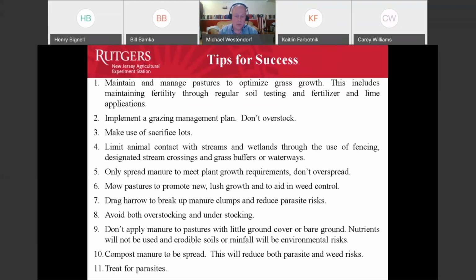Implement a grazing management plan. Don't overstock your pastures. Make use of sacrifice lots. Have a separated area where you keep your animals for shelter or feed or water, apart from the fields where you graze your animals. Make use of a sacrifice lot.